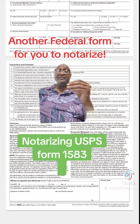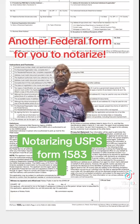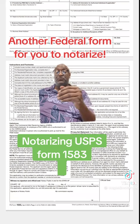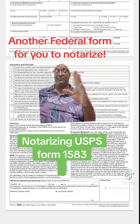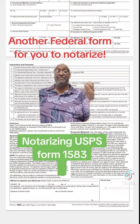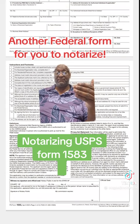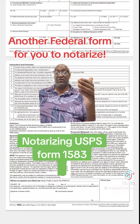Okay, and at this point, it is the responsibility of the person who has the mail to move their things from one place to another. For a business especially, there's a lot more going on. It's not easy, and so we have to follow and comply with the rules of the Postal Service.